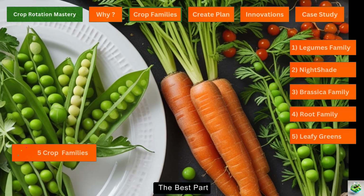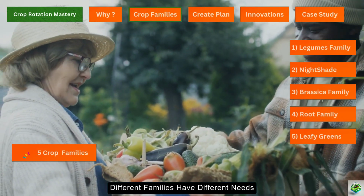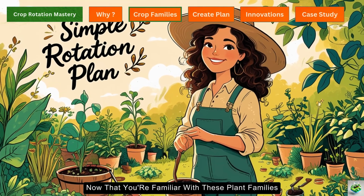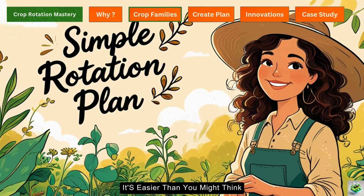The best part? You don't need to memorize complicated charts or rules. Just remember, different families have different needs, and moving them around helps keep your soil healthy and your plants happy. Now that you're familiar with these plant families, let's learn how to create a simple rotation plan that works in any garden. Trust me, it's easier than you might think.